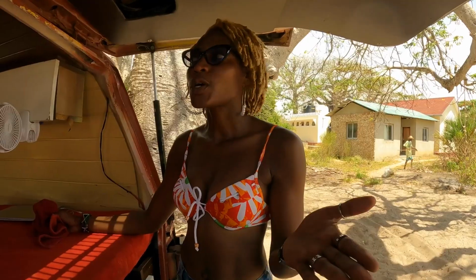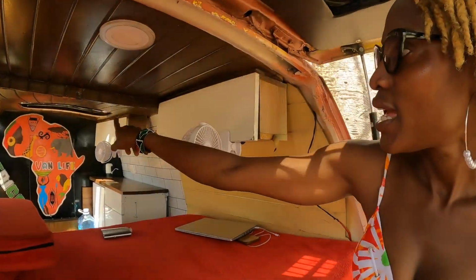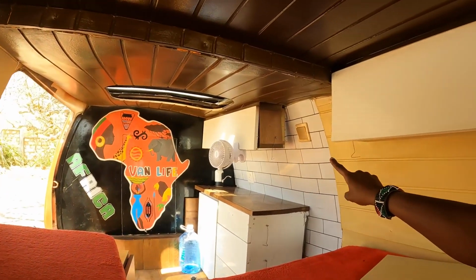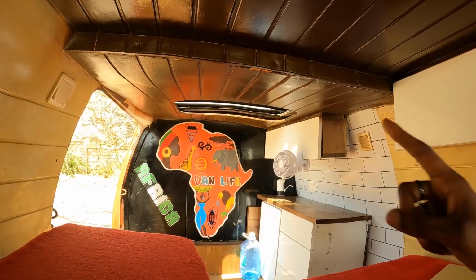Yeah. So connected to the electrical system are my lights. I have only two. These, and there is one under the kitchen cabinet. I have two light switches. This one and the one connected to the kitchen cabinet. And I also have two sockets, this one and that one. Then I have one in the front that I seldom use.